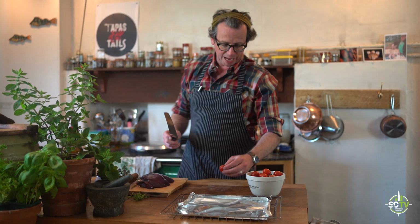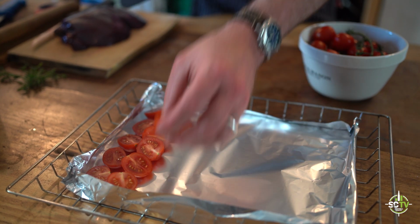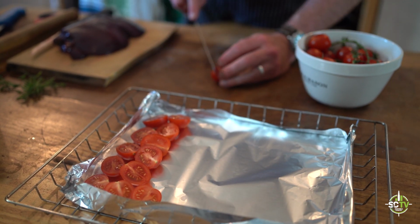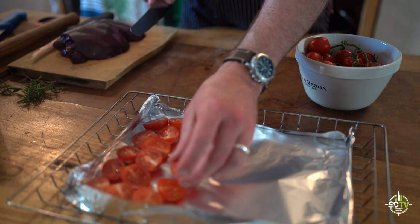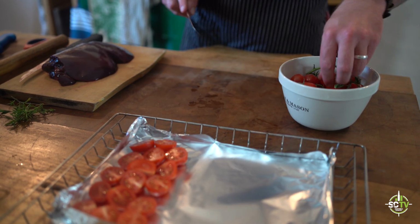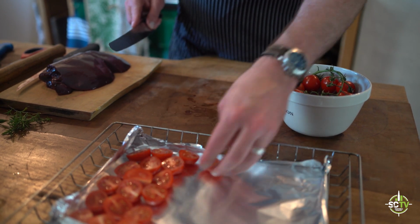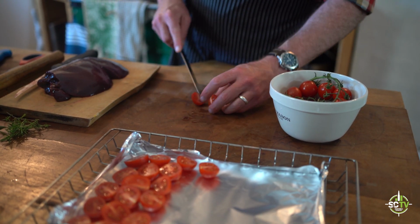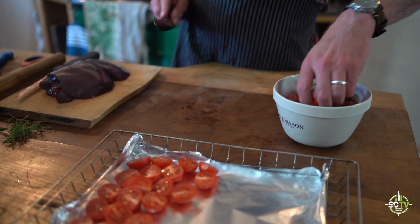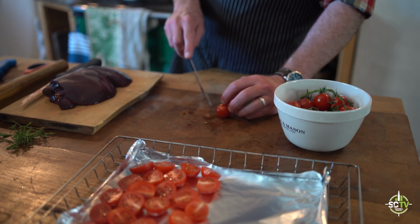Nothing complicated. I'm just going to get my nice little tomatoes. You could use bigger ones, you just need to leave them in for a bit longer. I'm just going to open them up so the seeds are facing up. So I'll just cover that little bit of foil that I've put there to capture all the tomato juices with sliced open tomatoes. I'm not going to put any salt on them, I'm not going to put any pepper on them, I'm not going to put any herbs on them at this stage, purely going for tomato and smoke.